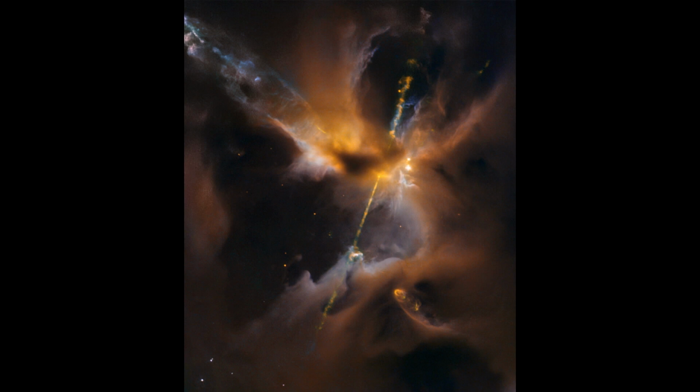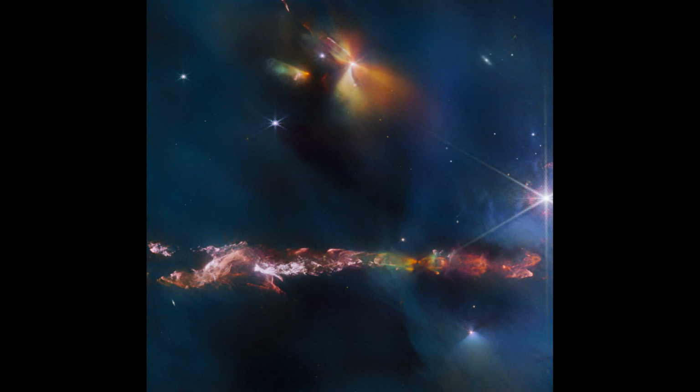They are visible in near-infrared light, so ground-based observatories, Spitzer, the Hubble Space Telescope, and the James Webb Space Telescope have imaged them. This next image is from the James Webb Space Telescope near-infrared camera, and it shows HH797, which dominates the lower half of the image, going across the bottom of the image.